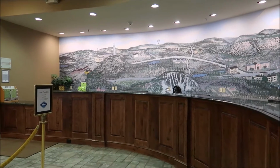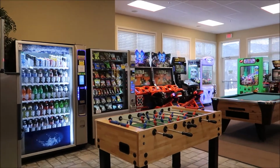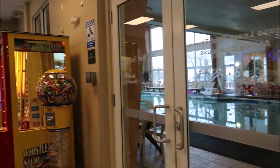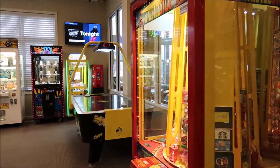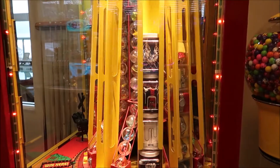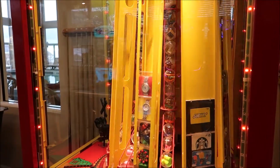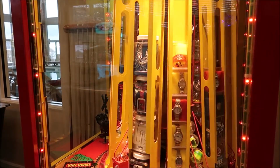So this is the game room. It's right next to the swimming pool over here. So, bubble gum machine. And we have this here, this is a sign I've never seen before. They have watches in here, little toys, gift cards.